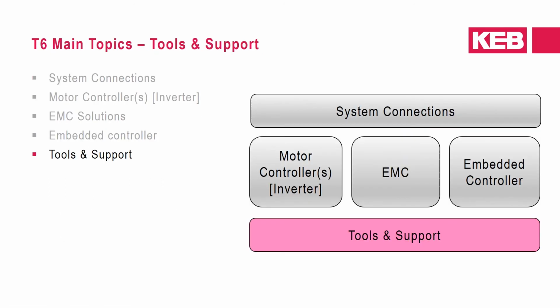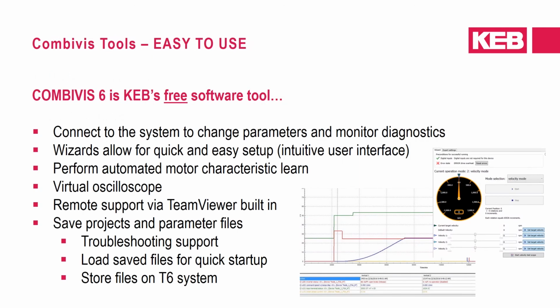And coming to our final main topic is tools and support. First off is KEB's free, easy-to-use software program, CombiVis 6. This program allows the user to connect to the system to change parameters and monitor diagnostics. There are also setup wizards with intuitive interfaces for quick and easy setup. This includes a wizard for an automated motor characteristics learn process.